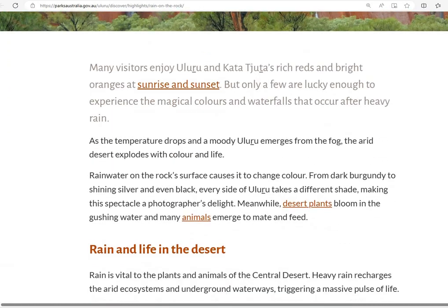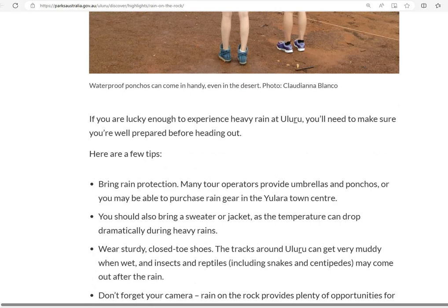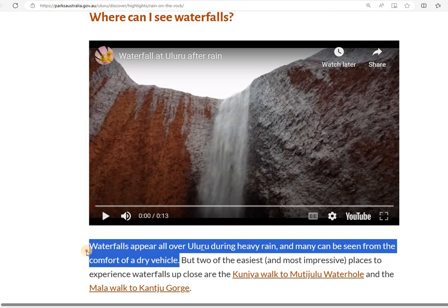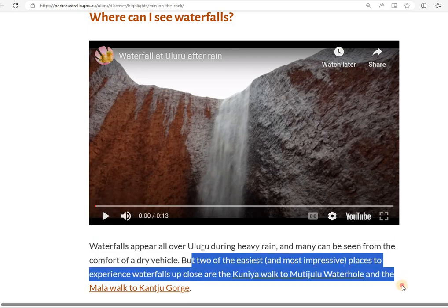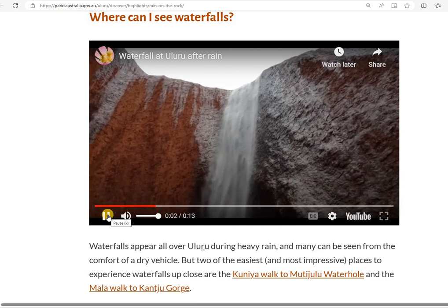Now right here on Rain on the Rock, it's such a big thing that the park itself has a whole page dedicated to Rain on the Rock. They tell you how to prepare for it. They say here that waterfalls appear all over Uluru during heavy rain, and many can be seen from the comfort of a dry vehicle. But the two easiest and most impressive places to see them are these two locations that they say here. This is a video the park put out.